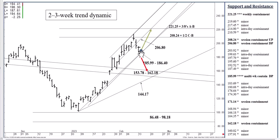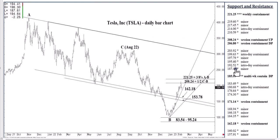But the green arrow represents the 2 to 3 week upside time frame. The red arrow, the 2 to 3 week downside time frame. So holding above 185.99, that 221.25 longer term Fibonacci level that I've showed a lot over the last few weeks. That is a 3/8 upside pullback from A, the all-time high from a year and some change, November of '21, I believe, against B, the January low.